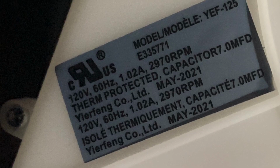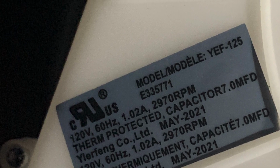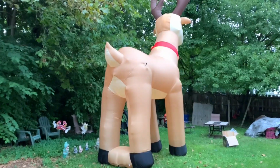It does inflate pretty tightly. It's a YF-125, for anyone wondering about that. I was hoping this would have had a YF-200 instead of a YF-125, but at least it doesn't have anything less than that motor. If it had anything less, it would probably inflate a lot worse than what it does. It inflates pretty quickly and stands upright on its own, which is nice to see, and I'm glad about that.